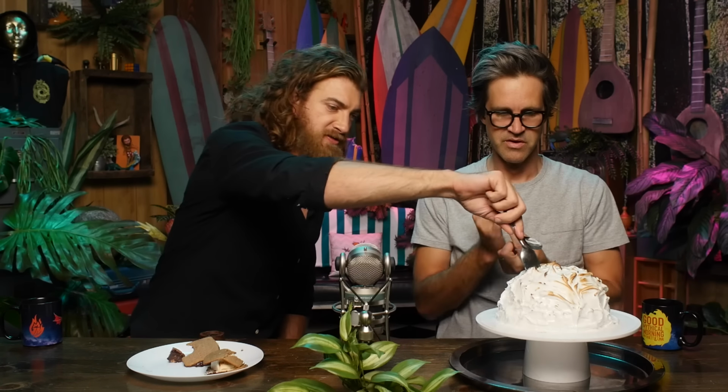All right, so we need to hack into this thing? Yeah, so we just slice right into it with that knife? Just stick a spoon into it and start going for it, like you're in Alabama.